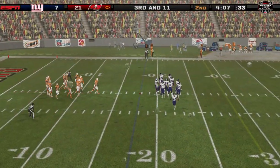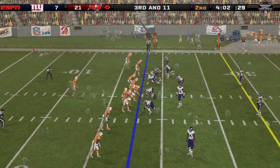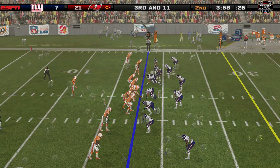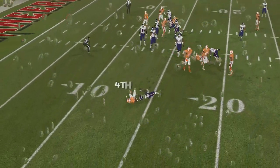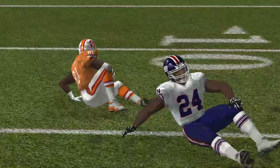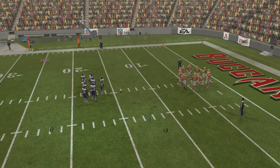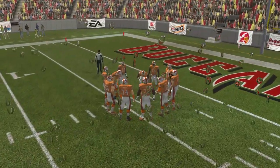Here are the numbers when it comes to third down conversion. They'll bring the blitz. Sure, pass completed to the wide receiver on the right side. And they don't pick up nearly enough for the first down, John. I'll tell you, this is such an odd decision. You've got to be able to execute a play with deeper options when you've got third and long.